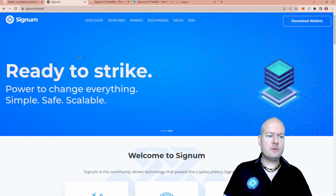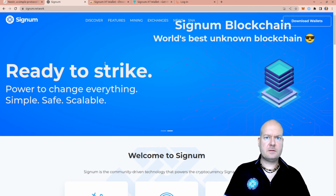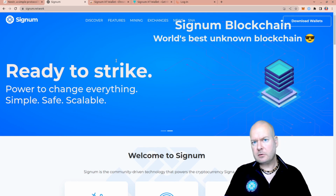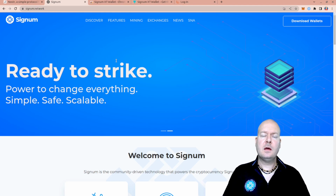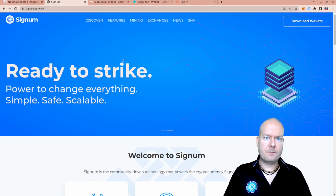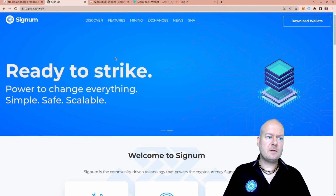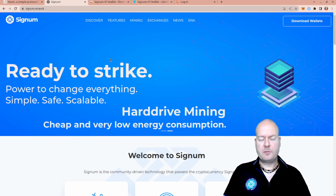What is Signum, for those who don't know? Signum is just another blockchain, saying it like that. It's a cryptocurrency on one side, but on the other hand, it's even more. I consider it a blockchain platform because it can do much more than only being a cryptocurrency. It's account-based. It's a very old one, by the way, created in 2014 already. It was known in the past as Burstcoin. Nowadays, it's called Signum.